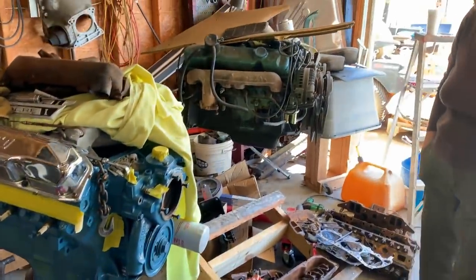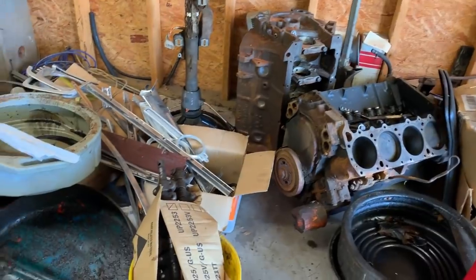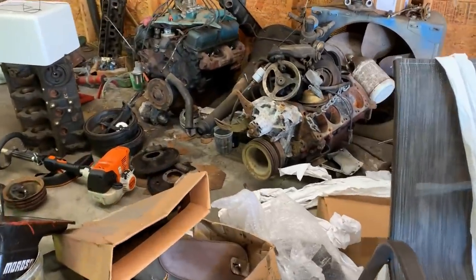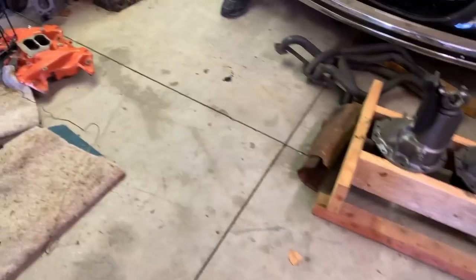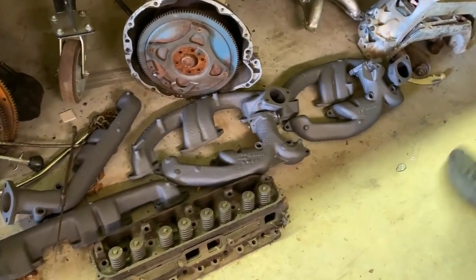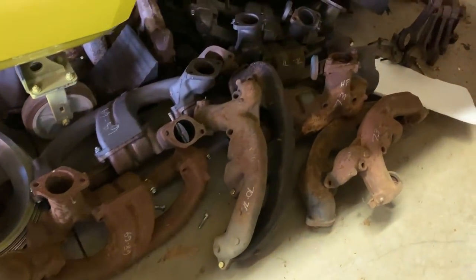All right, I see engines here. What do we have back there? There's 383s. This is a 400 for that black Satellite sitting out front. There's a 440. I've got steering columns. There's a 340, another 340 over there. I've got high performance exhaust manifolds, and that's just a few of them. I got bell housings, big blocks, small blocks. Here's a whole pile of exhaust manifolds underneath this corner. Whatever you're looking for, I have it.